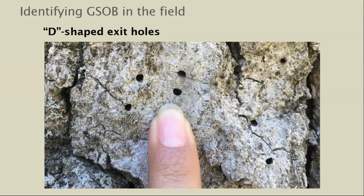This is what you're looking for. You are looking for D-shaped exit holes. Notice the size of the finger. It's a regular human finger. So these are not super tiny. They are insects that you would notice if you're looking for them. I make that distinction because as we go on, we'll see some really tiny insects. This is not it. This is something that's quite visible. Again, shaped like a letter D, flat-headed borer, typically a bad sign.